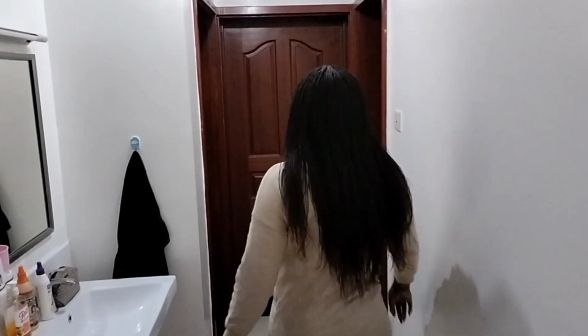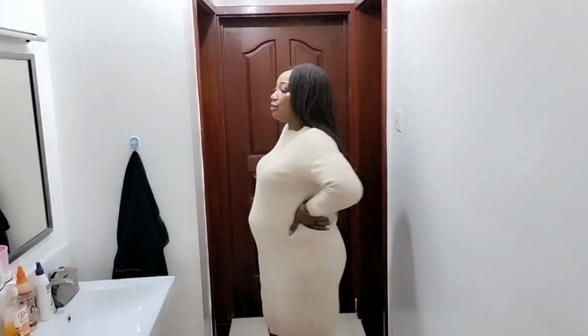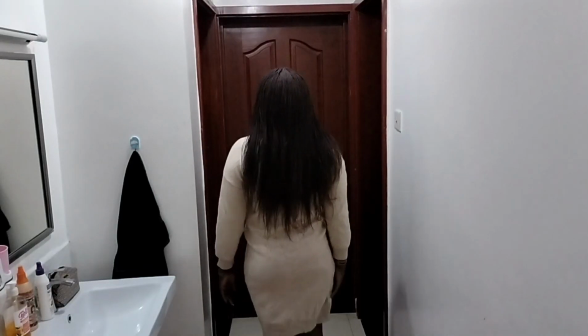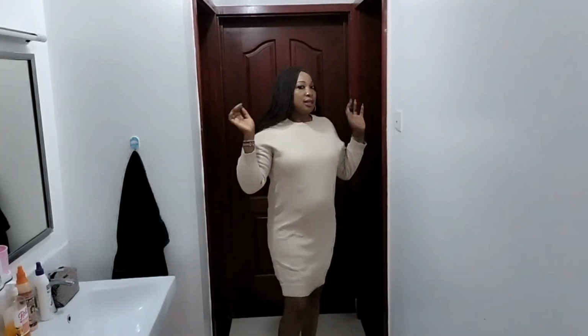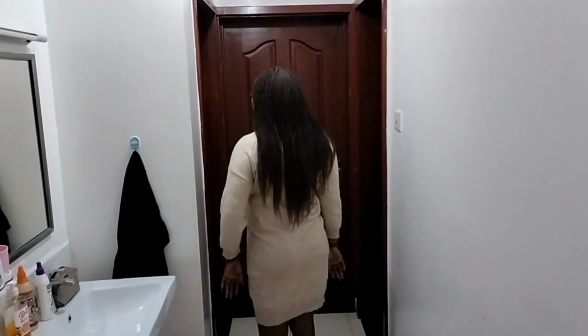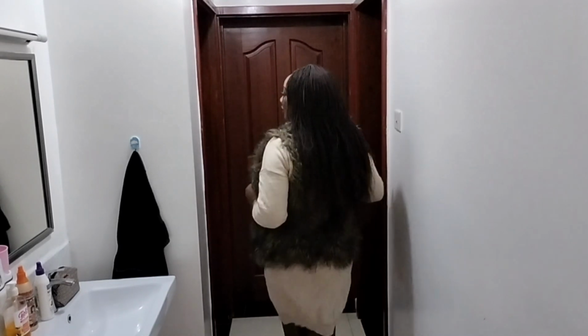I like it. Our next one is this. I'll just be wearing this dress. It's a sweater dress. The height is not bad, it's very comfortable. It has a lining inside also. This car lining, so I'll just be wearing it with this. So nice, also I like it. I like, by the way, it's very comfortable. Looks pretty. Yes. Pretty.